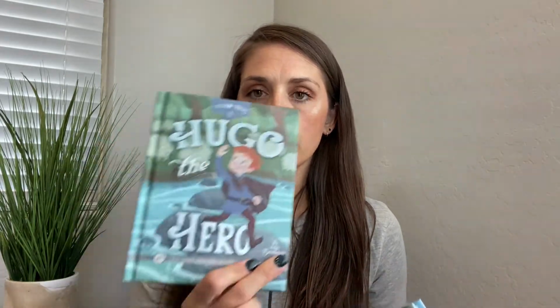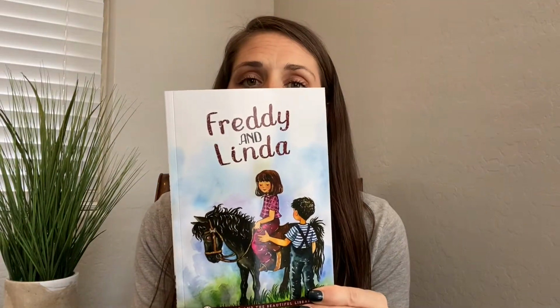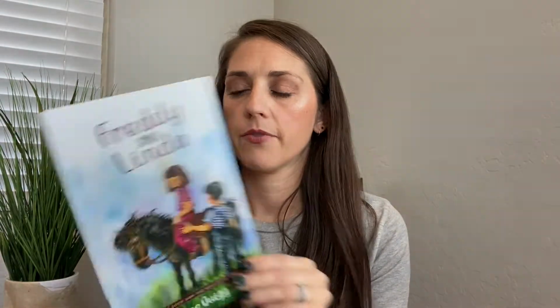These are geared more probably towards Lewis, but Bella's already read them and loved them. And it's Hugo the Hero and Peter the Persnickety. And then the last one we actually started reading together already as a family, and the kids are really enjoying it. It's Freddie and Linda, and this one is so sweet. It's just about childhood neighbors and the little adventures that they go on, and it's really sweet. So those are ones that we'll utilize.